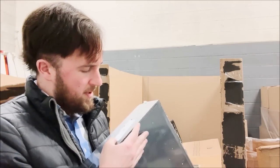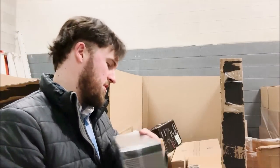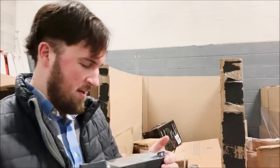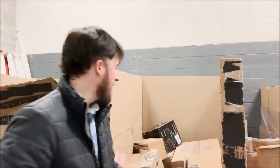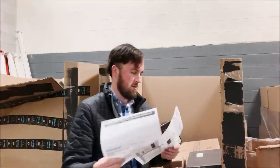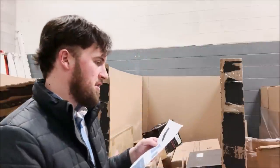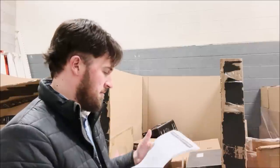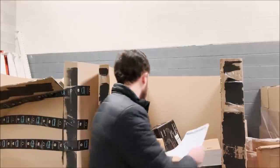Please plug in the Wi-Fi wireless LAN port and one of the USBs. It doesn't have any details on this as to what to expect. Not that I would know. I don't know a lot about computers. Let's see, here we go. We've got to recover Windows 10, activation guide, manufacturer's warranty.